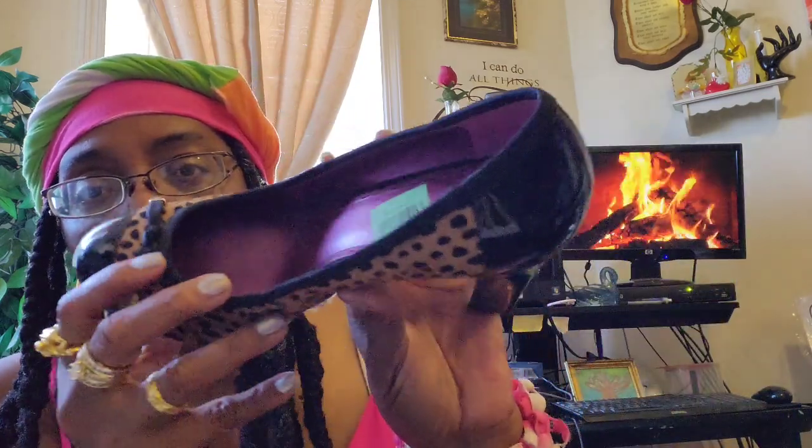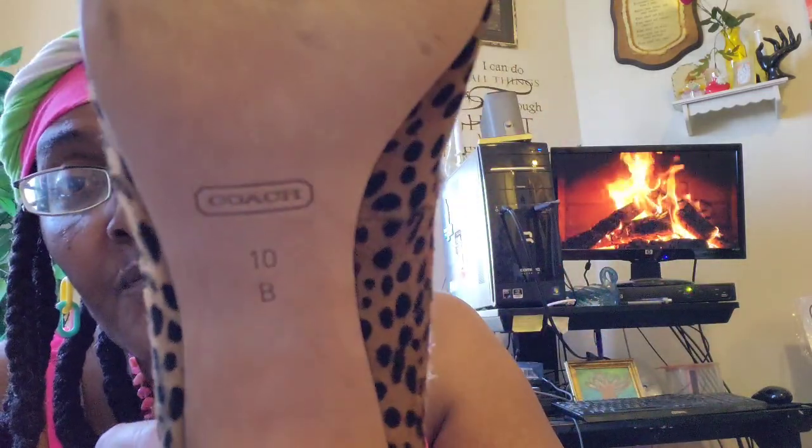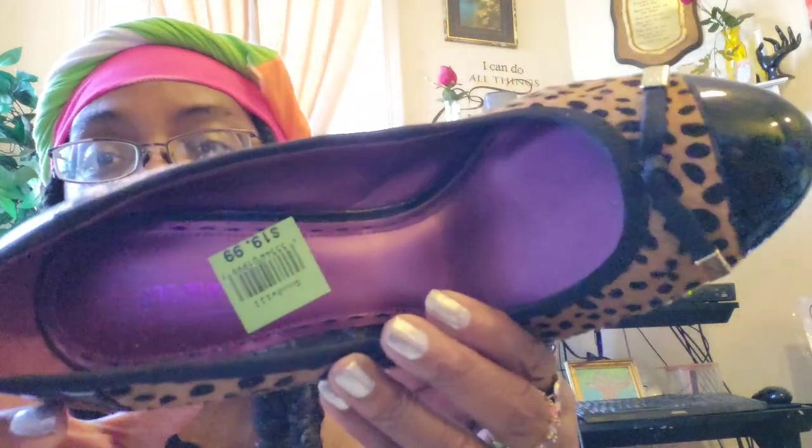These are Coach. Genuine Coach shoes. I couldn't believe it. I paid the full price of Goodwill for this. Was it the $20 or the $10? It could have been half off. I can't remember. But they only had a mark for $19.99. It could have been half off. I just can't remember. Size 10B, there, Coach. And it says Coach in the inside too, with the purple line.